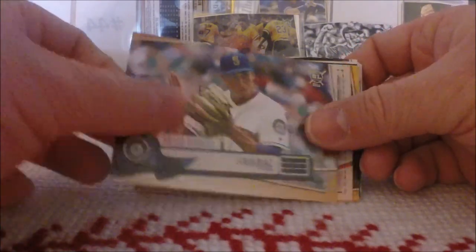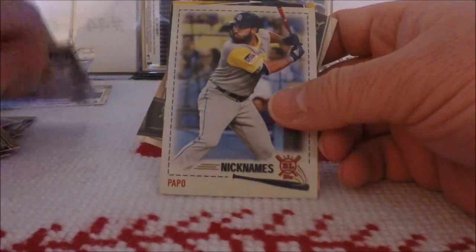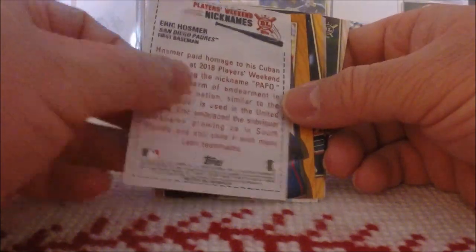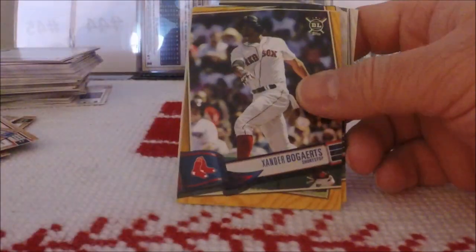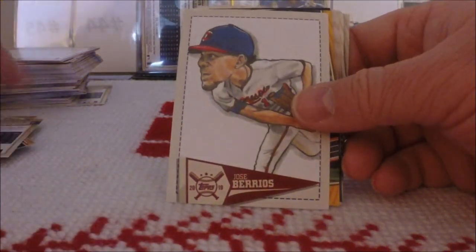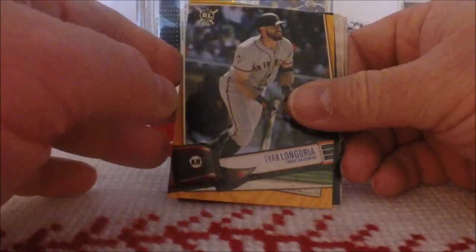Edwin Diaz. Nicknames, Papi. That is for Eric Hosmer. A Sean Newcomb Gold. Blast off, Ozzie Albies. A Gold of Xander Bogaerts. That's a good gold one to get. A caricature card, Jose Berrios.